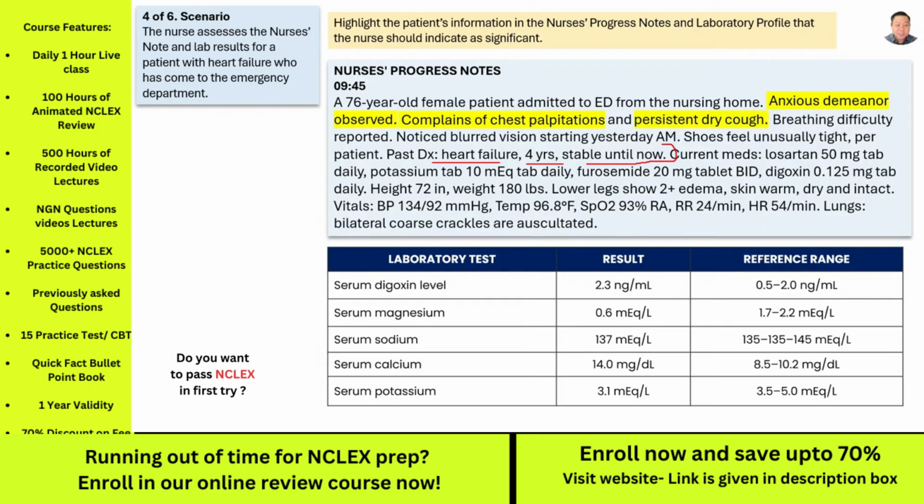Now, what else do you need to highlight? We have persistent dry cough, which could be a sign of a medication side effect, though it is less common with an angiotensin receptor blocker compared to the ACE inhibitors. But this finding is also significant because it points to worsening heart failure and also a potential medication side effect. Now, what else do we have?